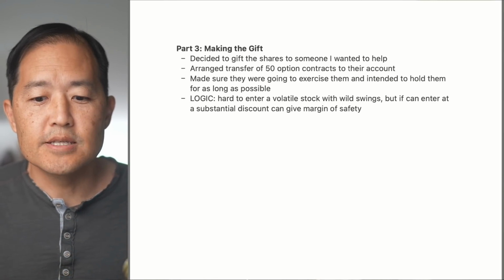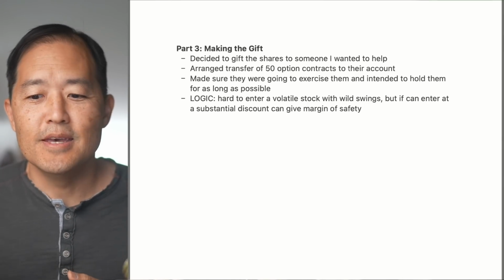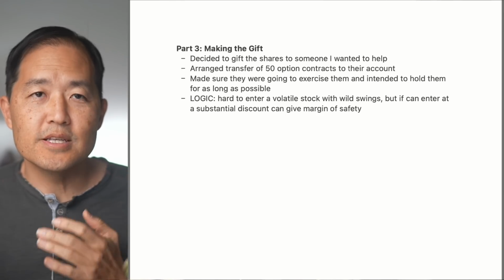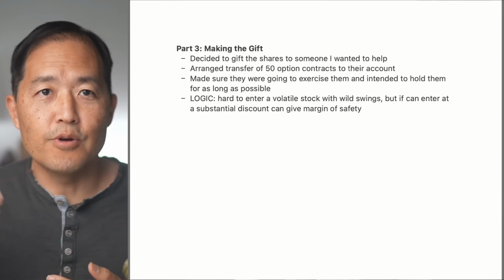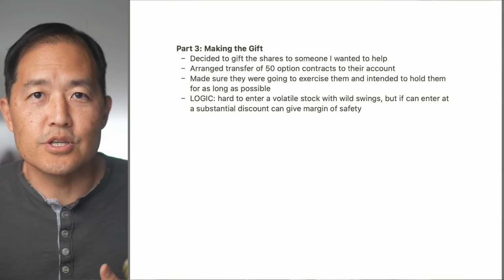The reason is oftentimes with volatile stocks, it's hard to enter at the right time, and there are so many wild swings, right? But if you can enter with a substantial discount to the market price of the stock, that gives you a cushion. It's an emotional, psychological cushion. It's a margin of safety.